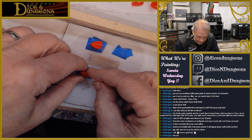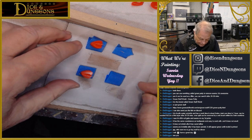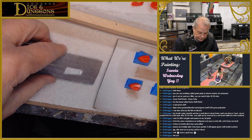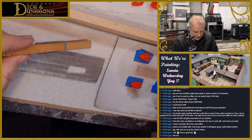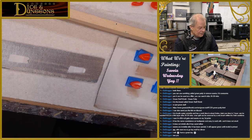Right, I'm gonna let those set while I do something else, and then I'll clean them off a little later in the stream. With something else I wanted to do, I don't need these. I was going to use these to clamp them together, but they're holding really quite well, and I don't need them.